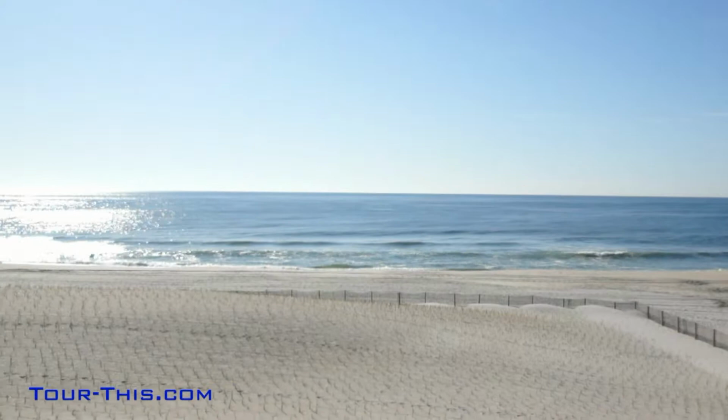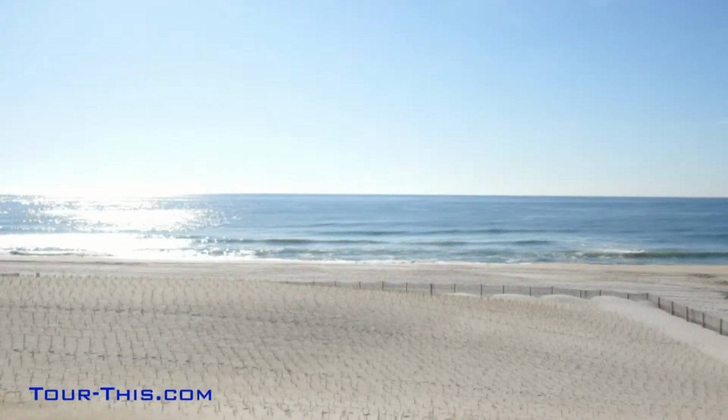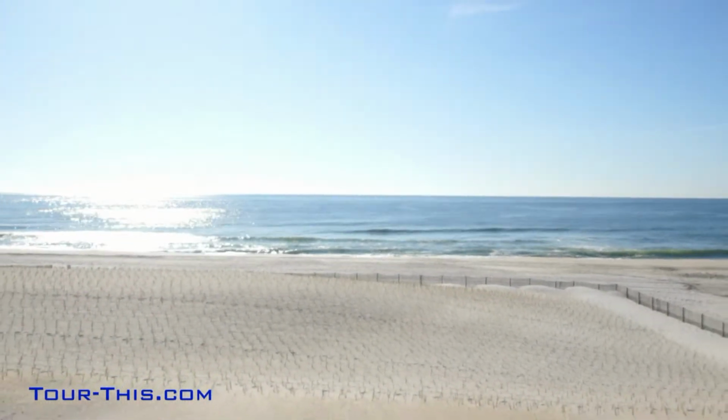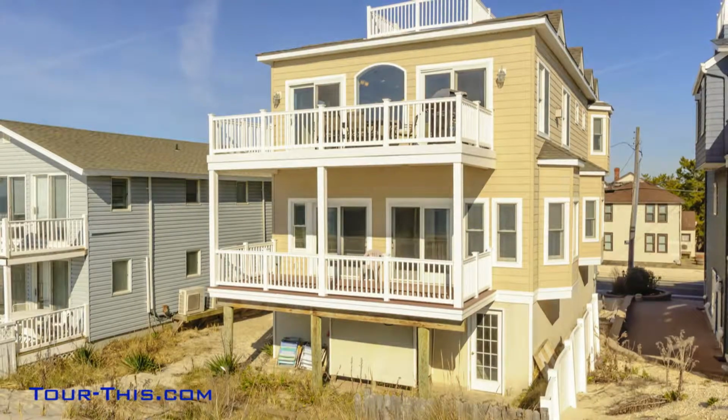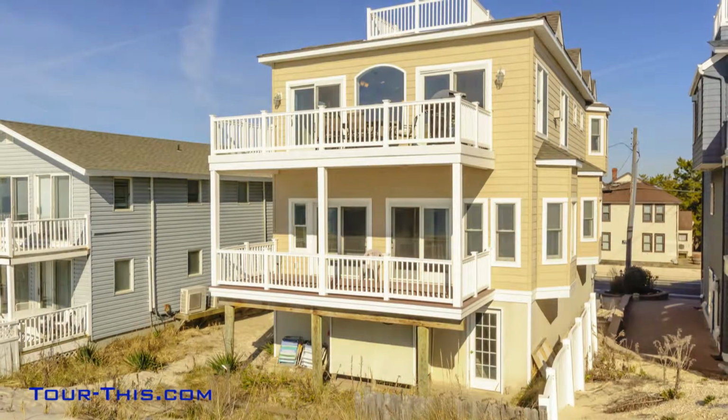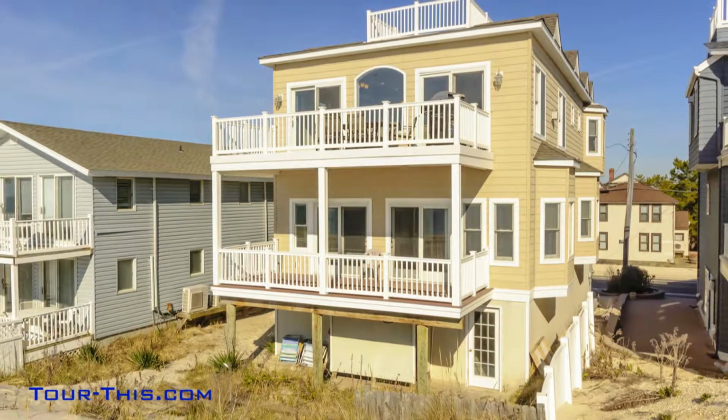For those oceanfront lovers who value large beaches and beautiful views, make a statement of distinction with this island retreat. Let us open the door to your new oceanfront villa today.